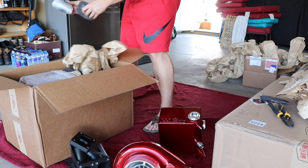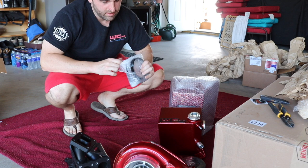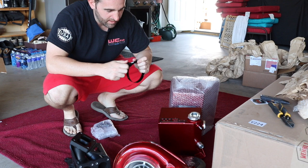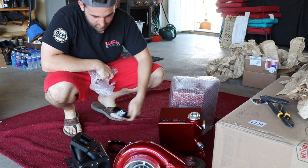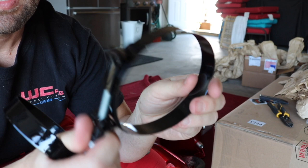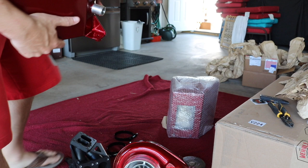This looks like some heat tape. Here's some of my clamps. Let's see what we got here. Did something a little bit different with the clamps, guys. And these are mint. Black clamps instead of stainless steel this time. This is something that I should have done the first time around. So yes, guys, I did change this kit around, even though it is still my classic candy red. I'm going with black badges and black clamps on this one. It's gonna look sick.